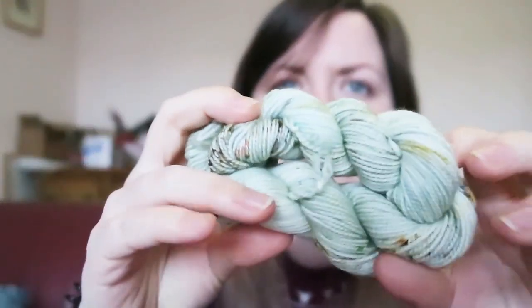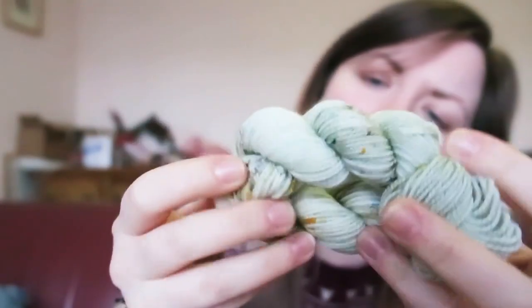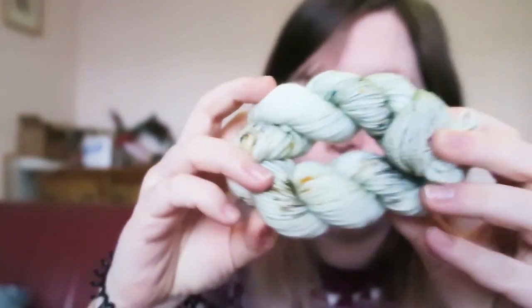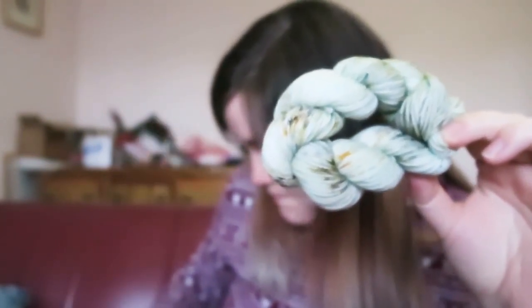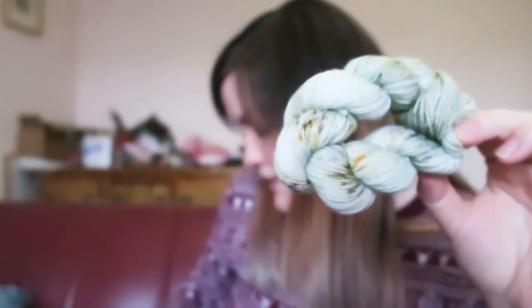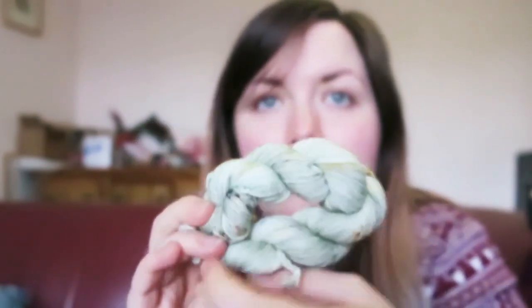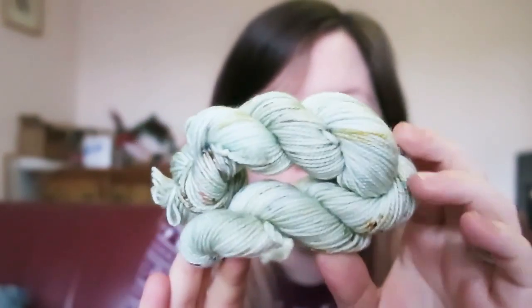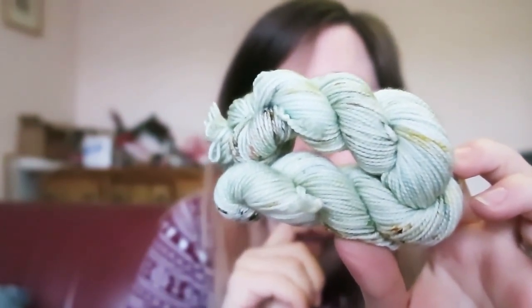Oh, this is stunning. It's like a gorgeous pale sage green with speckles of dark green and oranges and a golden yellow. This is on her sock base, and this is called First Frost. It's beautiful. Yeah, this is pretty accurate to what the colour is on the camera. Gorgeous.